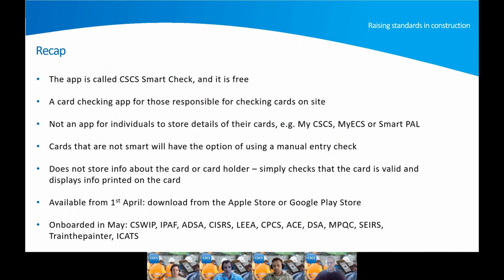Will be available from 1st of April, and there are just over 10 schemes there that will be onboarded during April and into early May.